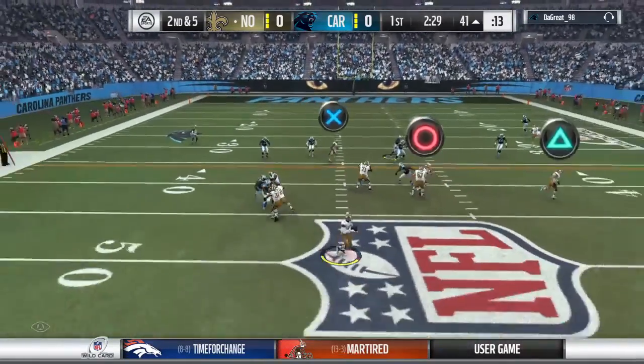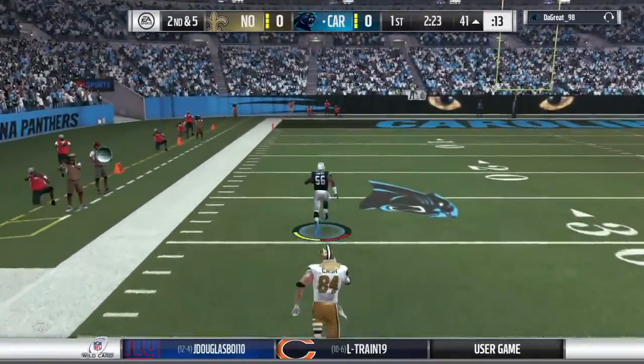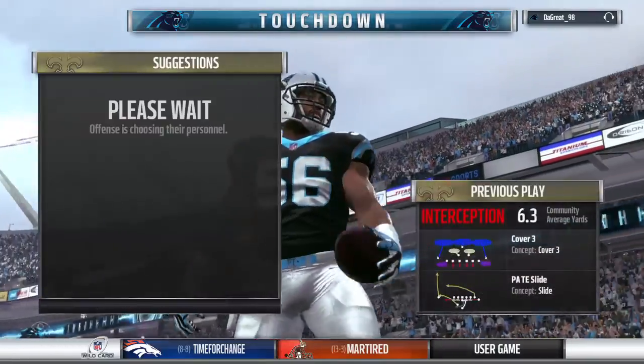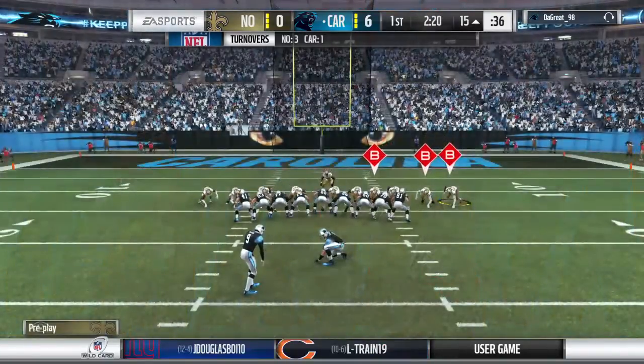Let's go! 2nd down, Brissett. And here's another interception, the 3rd of this first quarter. And he's free going down the left side. It's a foot race. And he will bring this one back. It's a pick 6 for a Panther touchdown. Short throw, pick 6 right there.